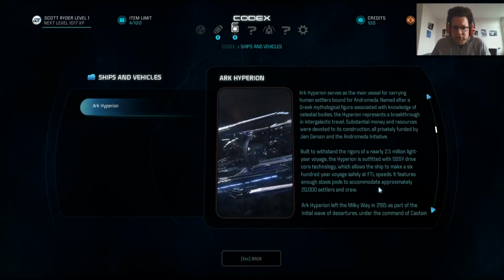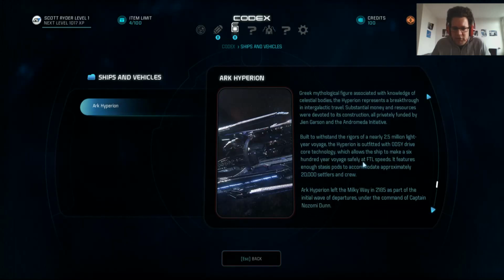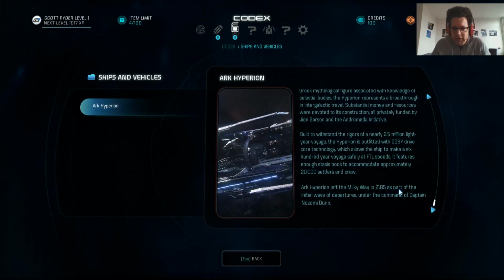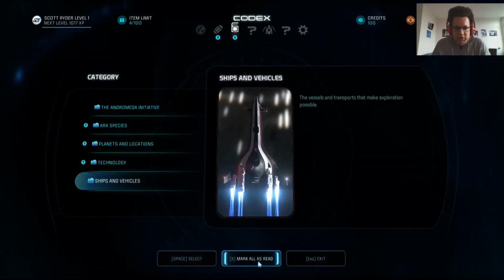So you can make a 600 year voyage at FEL speeds. Now we can accommodate 20,000 settlers and crew. And we left 2185 on the command of Captain Nozomi. Done. Very good.